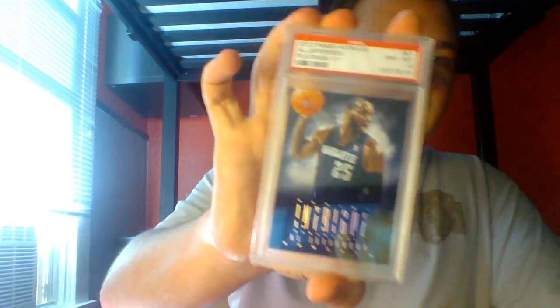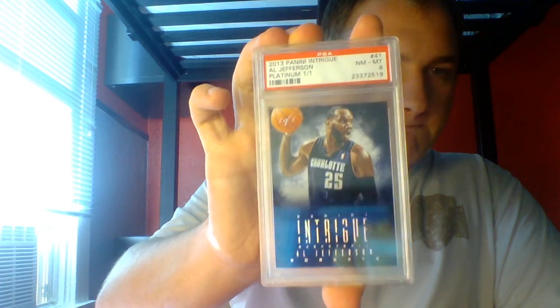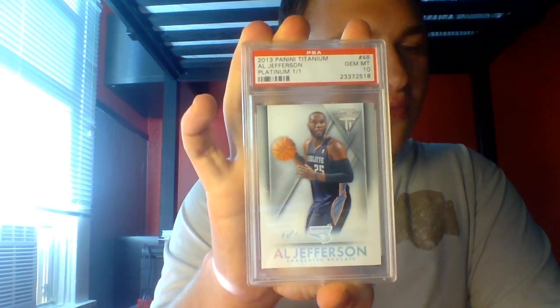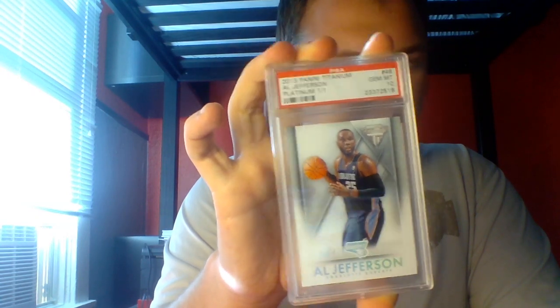Then we have 2013 Panini Intrigue Al Jefferson Platinum 1-of-1, graded 8. Then we have 2013 Panini Titanium Al Jefferson 1-of-1, graded Gem Mint 10. Been waiting to say that. What a flippin' return from PSA.